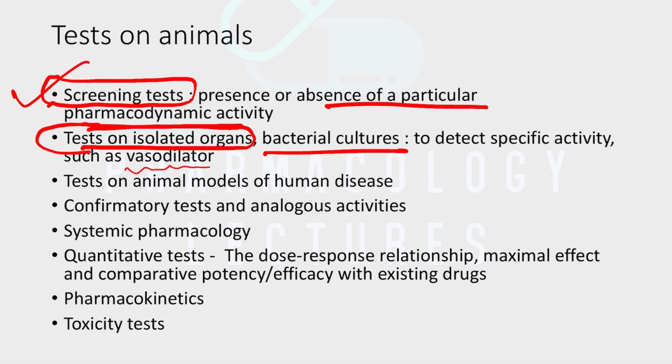Then to test efficacy similar to a human disease, we need to make animal models. For example, diabetes animal models are made, or inflammatory animal models are made. What is it? It is creating a disease in animals. You create diabetes in animals by different techniques, you create inflammation in animals, and then you test antidiabetic or anti-inflammatory activities on those animals. So these are called animal models, where the disease is produced and the drugs which cure those diseases are tested. After tests on animal models, confirmatory tests and analogous activities are done.